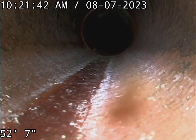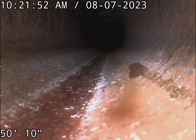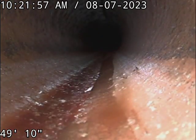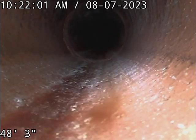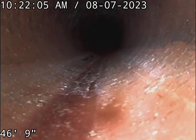This is 1505 McClellan Drive, Liberty, Missouri. We are out as far as we can go, 52 feet, and we're going to look at it coming backwards now. You hear that every time I pull on it? How it kinks. That camera's just kinking. This is all clay tile.